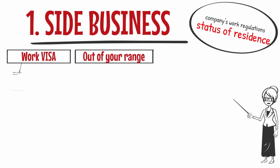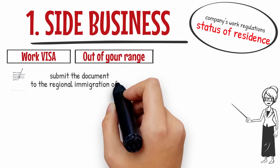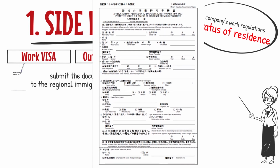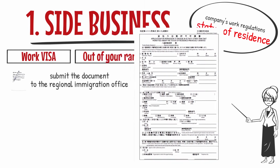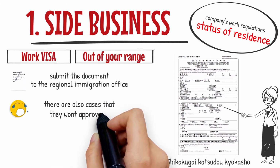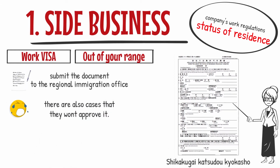When those do not match, you have to submit the documents to the regional immigration office. This is the document: application for permission to engage in activity other than that permitted under the status of residence previously granted. This document is called 資格外活動許可証. There are also cases that even if you apply for permission to do side jobs, they still won't approve it. There is a review period of 2 weeks to 2 months.